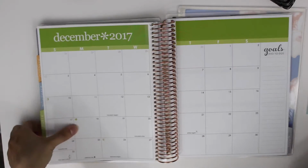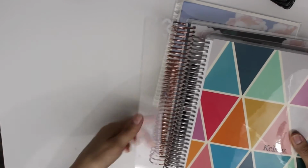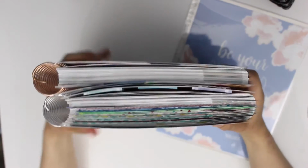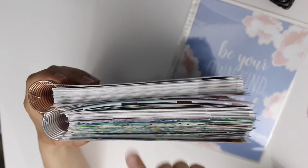And then let's just take a quick look at, you can see the color difference in the foil. Let me get that. So the rose gold versus just the regular one. The rose gold was $10 more. And then you can also see the size difference. Now I used washi tape, as you can tell. So this is the 18-month one, it goes to there, and that's the 12-month one. So you have a little bit more to expand into, I would say.